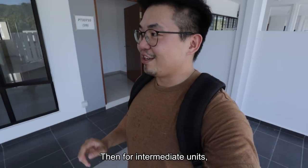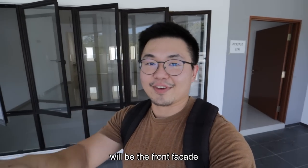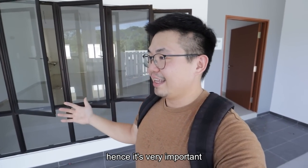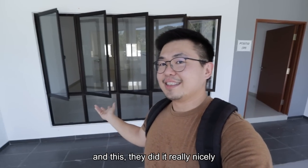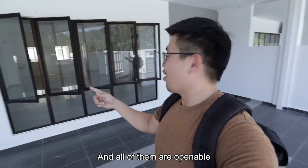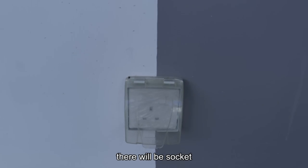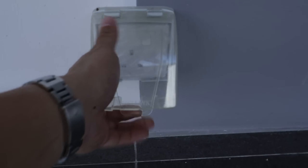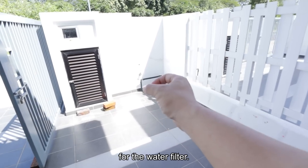Then for intermediate units, the only light source for the house will be the front facade and the back facade. Hence, it's very important to look at the openings, and this, they did it really nicely. And all of them is openable, that's good. And right outside here, there will be a socket that is actually covered. Nice. Then there will be the location for the water filter.